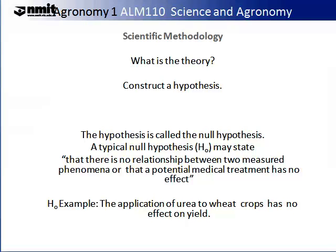A farmer may have an idea about a management practice, or we may try to understand better how a crop responds to a particular climate or environment. So we construct a statement, and from this statement we form what we call a hypothesis. When the scientific methodology uses a hypothesis, we call this the null hypothesis. It is usually shown by a capital H and a subscript 0.